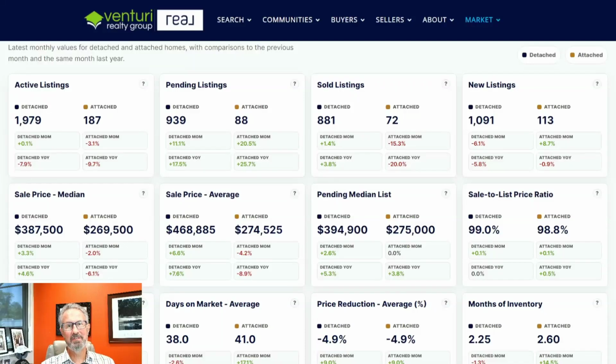It is the first week of July 2026, and since it's the first week, it's time for me to look at the Albuquerque housing market data for the previous month. And of course, we're going to be looking at June, but I wanted to share something with you first.